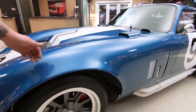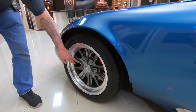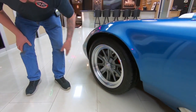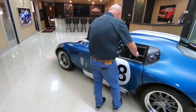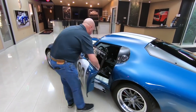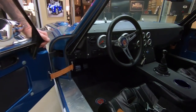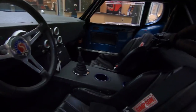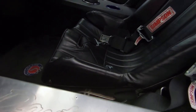Slick as can be. It's got the Halibrand style wheels. Now these knockoffs come off and reveal the lug nuts behind there. Great looking disc brakes there too. They've got the white side pipes looking sweet. Look at this interior. It's got the racing buckets in it, the Factory Five steering wheel, five-speed shifter. All the workmanship in there is looking sweet. She is beautiful, and it says it all right here in the door plate.